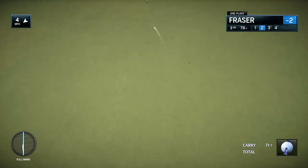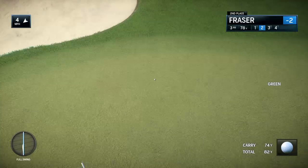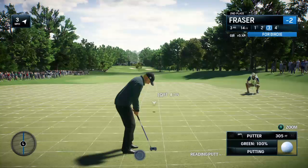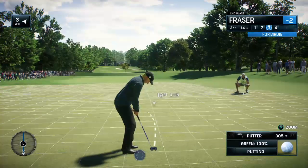Oh, no, look out, Frank. I think he flushed that one. Oh, this is going, gone. Just averted danger right there. So close. Why does he have all the luck? Frank going for another birdie here. Just to get on a real roll.